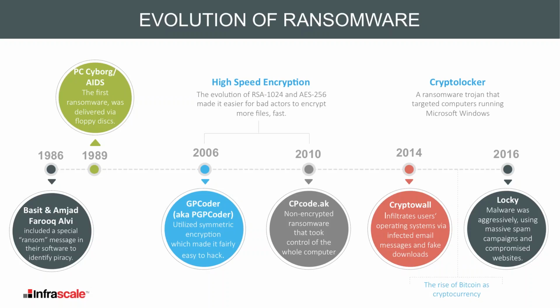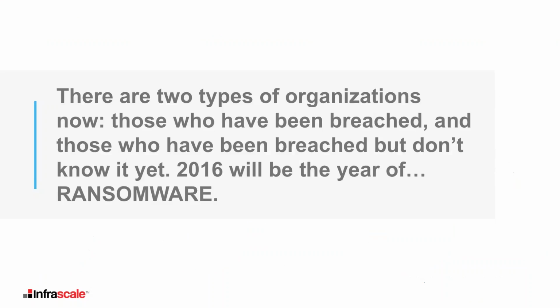And then you see through 2006, 2010, you see the high-speed encryption node there. So really the proliferation of malware is moving at an alarming rate. By 2007, as much malware was produced in that one single year as had been produced in the previous 20 years altogether. So it's pretty scary. Towards the right of your screen, you see CryptoLocker, you see LOCKY. We're going to talk a little bit more about these in just a moment.